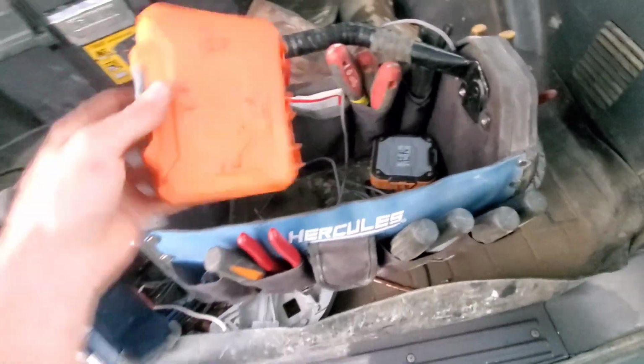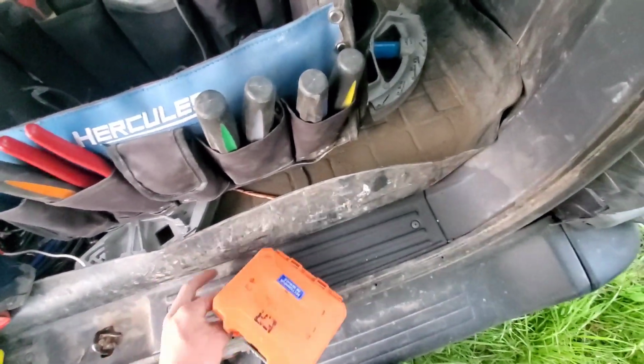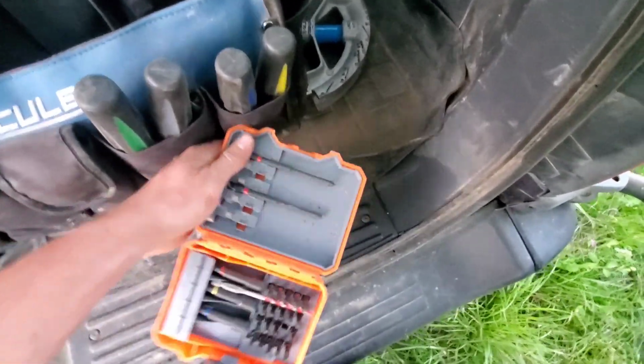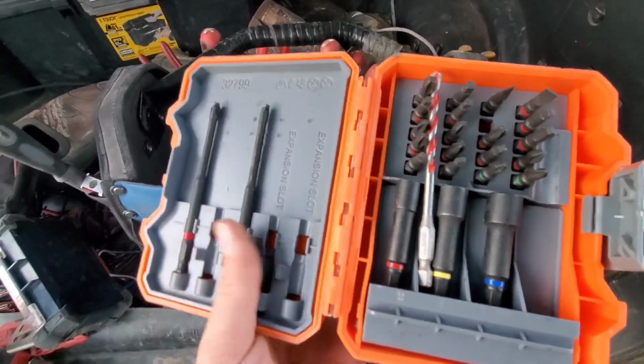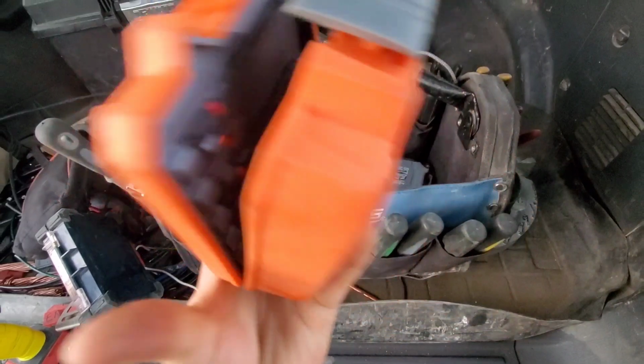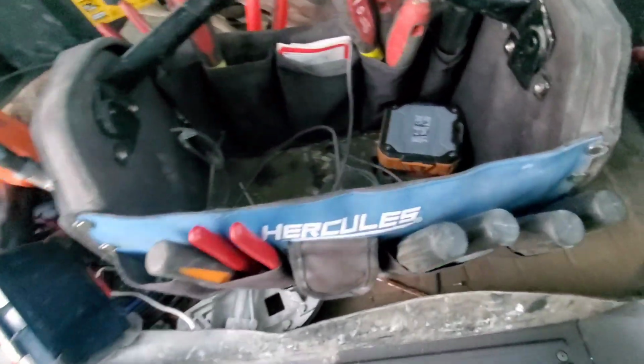And then we have Klein bits. These are just a few specialty bits, like your nut drivers and your squares, and even a little chipper bit that I put in there for Tapcons. Works pretty well, and I was actually given this. I wouldn't have bought it.